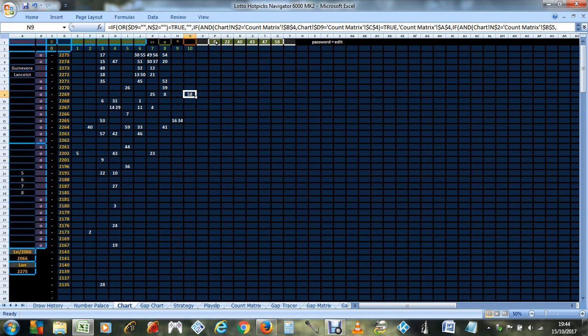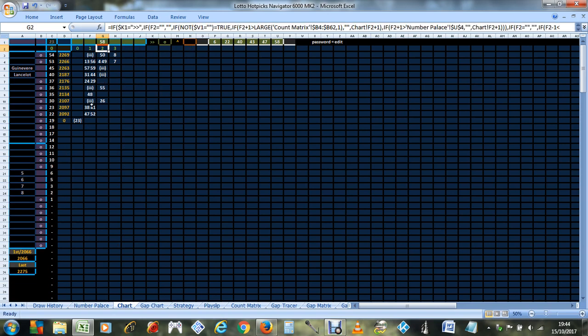So we've got reasons for number 6, most frequent and overdue, number 22, most overdue, number 58, most frequent, and it all depends how you look at it. It depends whether you look at the entire draw history or just the machine that was used, or the set of balls, or just all of them. So if you look at the chart for 58, now you can see 47 overdue.